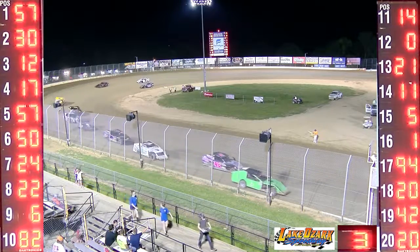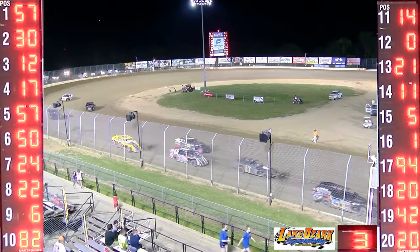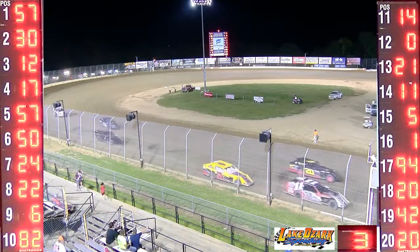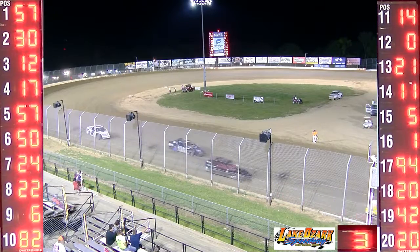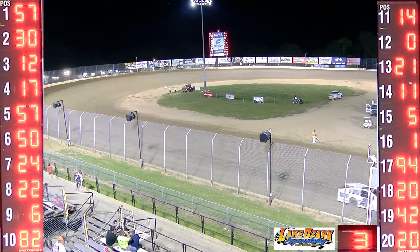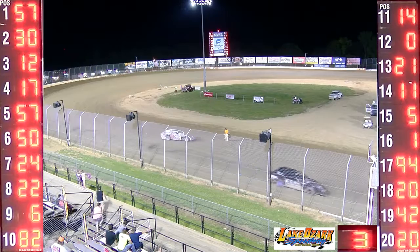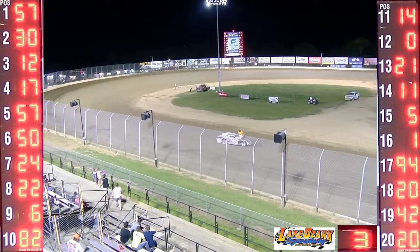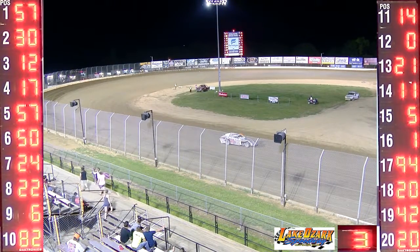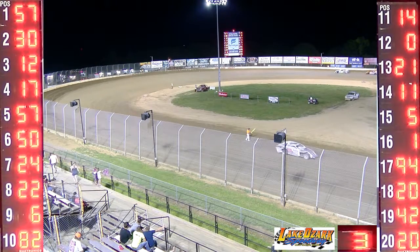Well, the 42J Donald Jackson being directed to the rear of the field, caught up in an accident down in turns 3 and 4. Well, now to the 94 machine of Tyler Potter, stopping to confer with Speedway officials here on the front stretch.